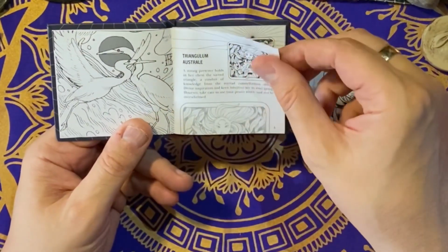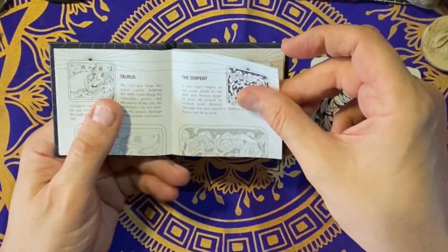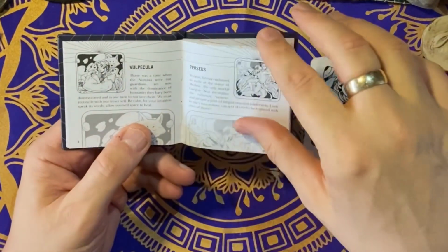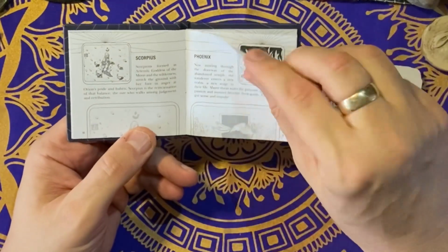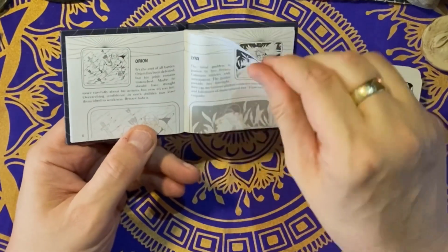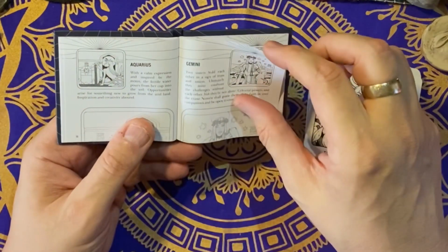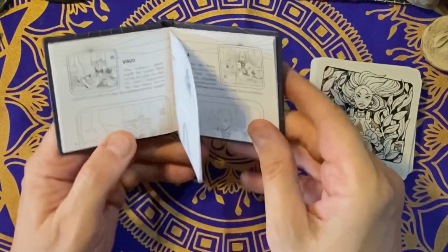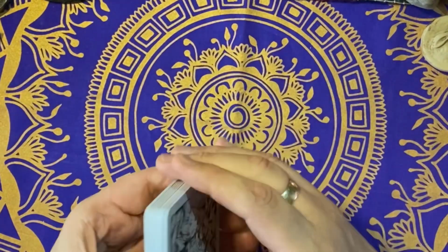And I love that. So it goes through each of the, we have like constellations like Taurus, the Serpent, Vulpecula. I'm not going to be able to pronounce a lot of these. Orion. I'm not, as I've mentioned before, into astrology very much. Gemini, Virgo, etc. So we get this little book. But let's take a look at the cards.